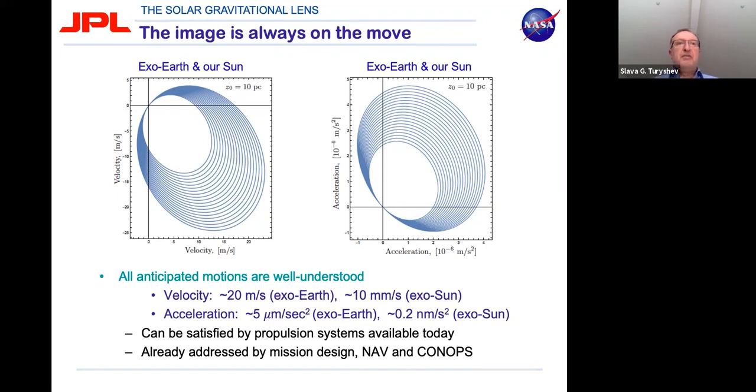The challenge, of course, is that this thruster needs to work for the entire mission duration, because it needs to follow the image. But with understanding how technology is evolving, we don't think this is a showstopper. In fact, quite a few small companies are already developing those capabilities, and by the time the mission begins development, this will be fully at hand. Moving on, our mission already includes the discussion of the planetary motion and image motion in the mission design, and we have developed all the appropriate concept of operations to capture the images.